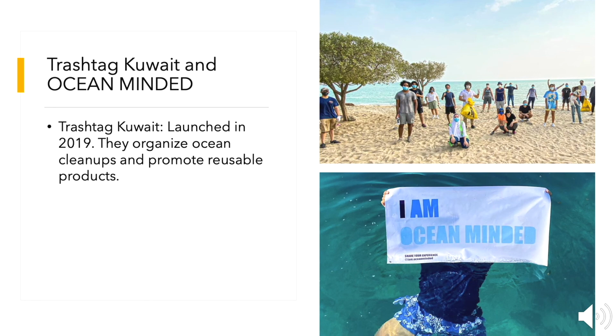Trashtag Kuwait is a non-profit grassroots organization dedicated to fighting the environmental impact of marine litter and waste pollution in Kuwait. Starting since April 2019, they have organized cleanups all around Kuwait. And since the 22nd of June of this year, 2020, Trashtag Kuwait has helped over 400 families install water filters in impoverished migrant communities that lack access to protected sources of water. The volunteers hope to reach a target of 500 families with this initiative and counteract the dependency on plastic bottles.